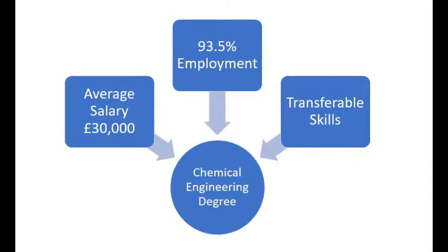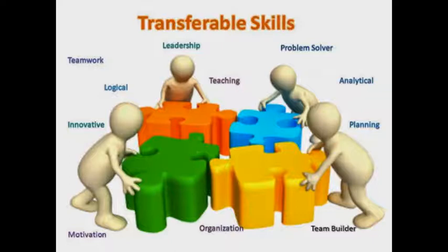Don't get me wrong, as far as doing a Chem Eng degree, you also aren't boxed in. It's a really respected qualification and is seen to have a lot of transferable skills. For example, an old course mate of mine is now doing her first year of training to be a solicitor at a large law firm in London.